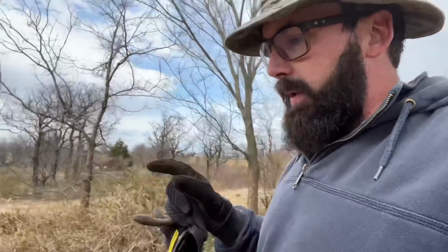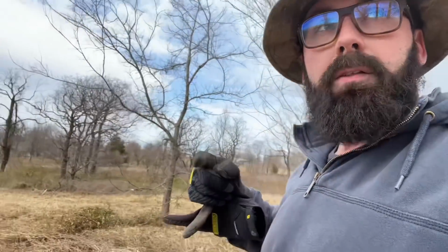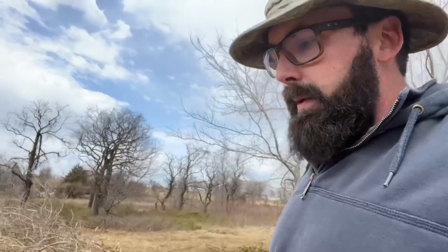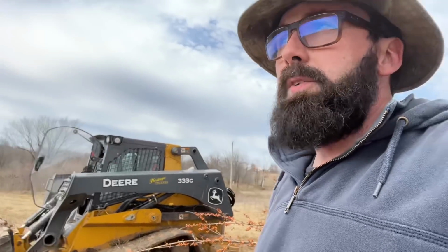Because I got a feeling he and Smokey, I don't know if he's intact or not, but I don't want him with Smokey. I don't know if he's 100% Pyrenees or not. But either way, I don't want that happening. So we're going to have to figure something out.